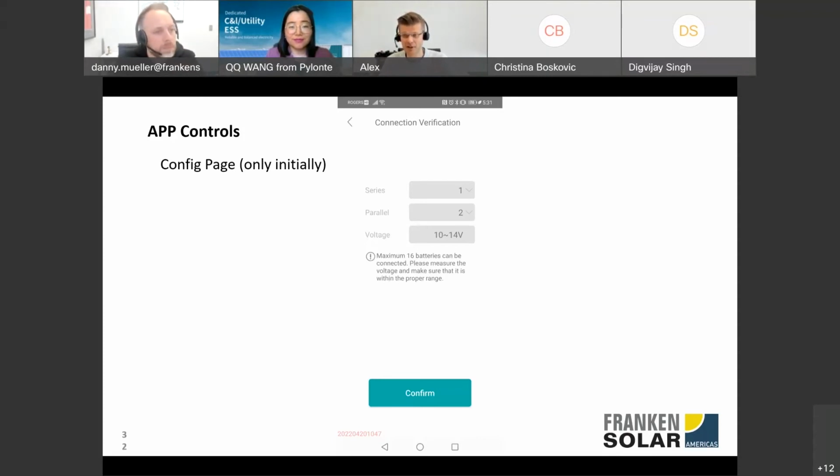Now the main configuration page, you have to tell the system, of course, how you want to use it. I just picked 2 samples here in case you have, for example, 2 batteries and it's a regular 12-volt system. You tell the configuration setup you have 1 in series, so 12 volts, and 2 in parallel, which is the 2 you select, and then the system automatically shows you the voltage range between 10 and 14 volts, as we already saw on the initial data sheet.